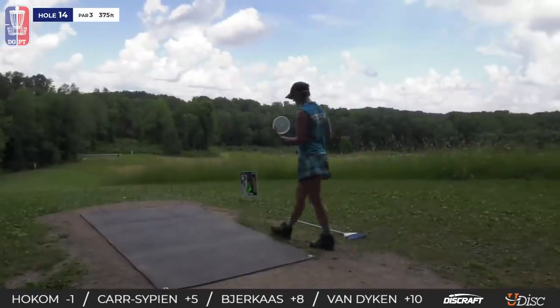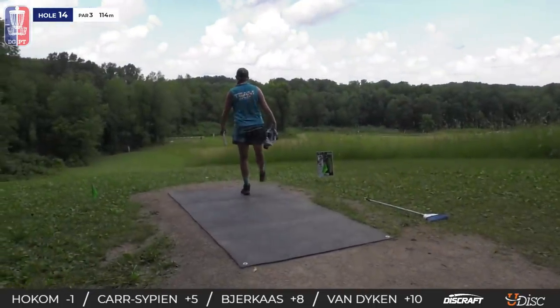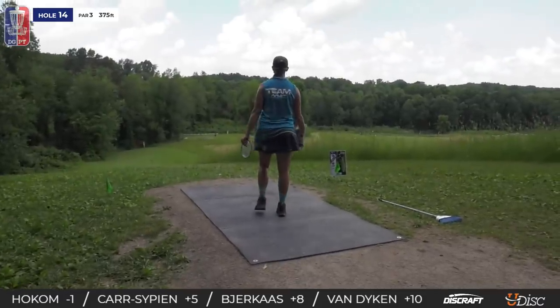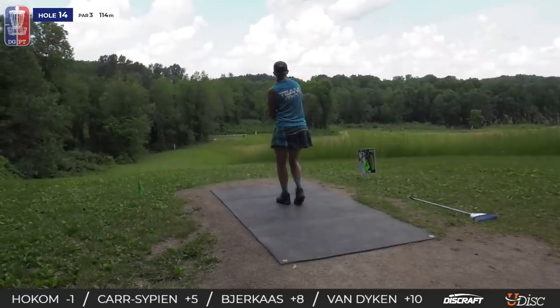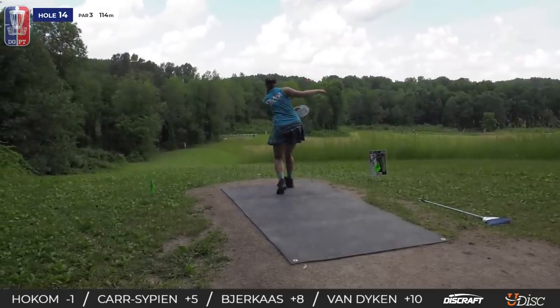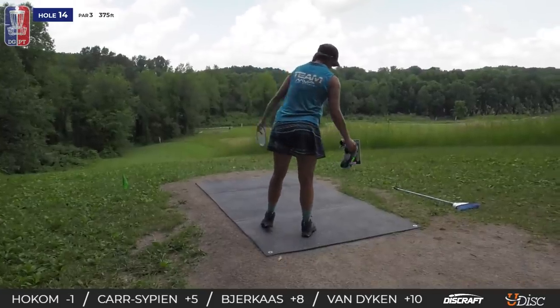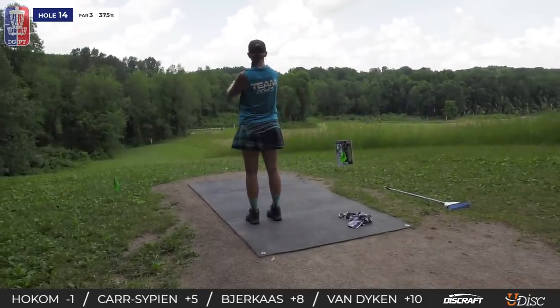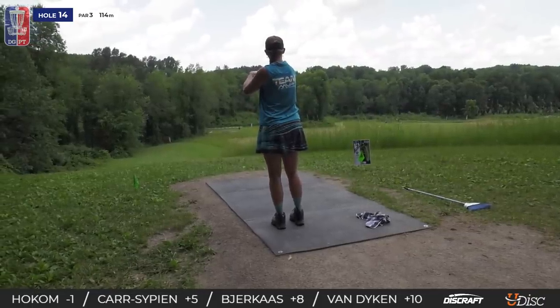Nice. So it's playing as the third easiest hole. Okay. Averaging 3.06, and we've seen 4 birdies so far on it. Okay. Sarah going backhand. I think we're definitely at least going to see some putts here for birdie.